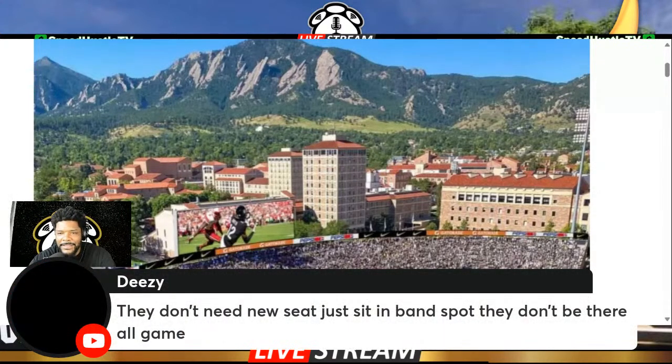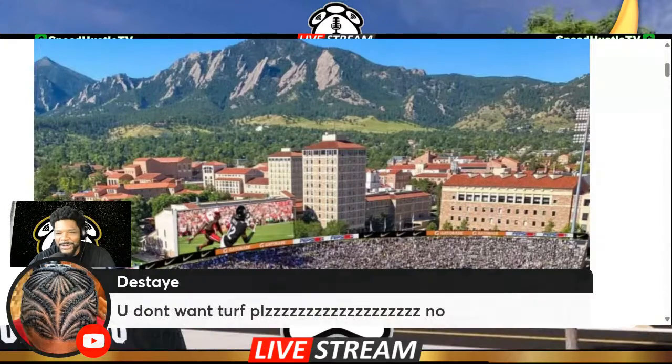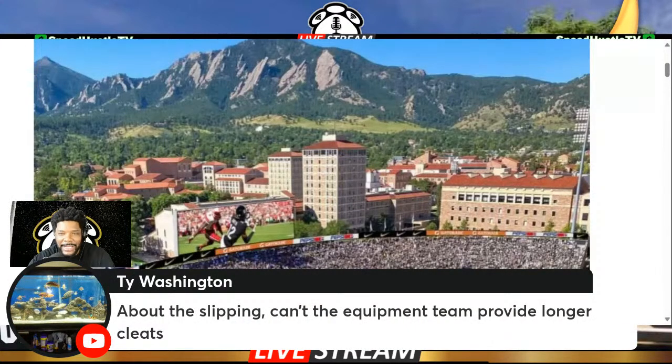Back in the 89, Deezy said they don't need new seats, just sit in band spot. They don't be there all game. Just sit in the bands. Will they be there during the halftime, though? I mean, except for during the halftime. So what you mean just sit in there? You can't sit in the band seats, man. What they gonna do when they come back? What are you gonna do when they come back? They got a lot of standing room there, though.